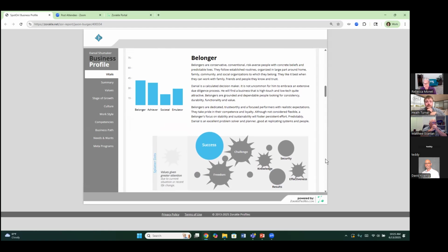So let's go back to these splatter dots. You want to think of these, what looks like COVID, right? These things that are poking out here. These are things that are askew or amiss in our candidate's life, things that are agitating him or causing some kind of pain. So freedom, challenge, knowledge, and effectiveness.